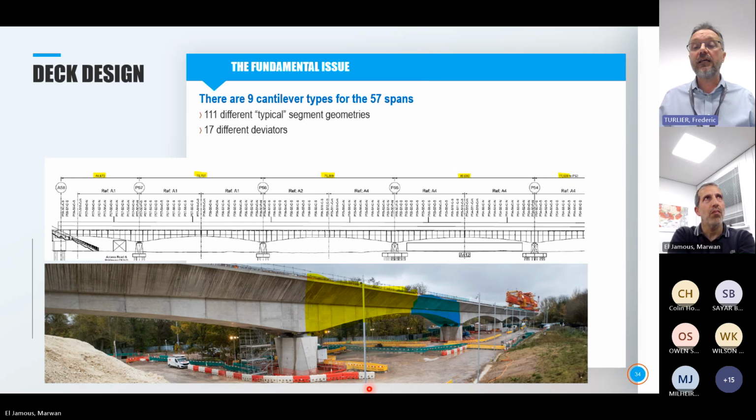And typically on a very long structure, you would have a few types of cantilevers, a few types of segment, and you just repeat. But here, with the architectural vision and the desire to vary the structure shape according to where we are in the 3.4 kilometer length of the bridge, we ended up with 9 cantilever types for these 57 spans, 111 typical segment geometries, and 17 different what we call deviator sections.